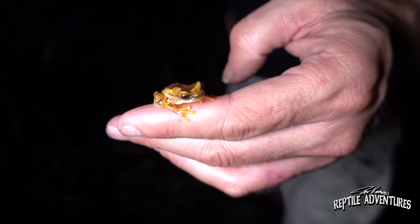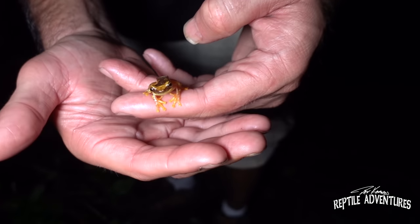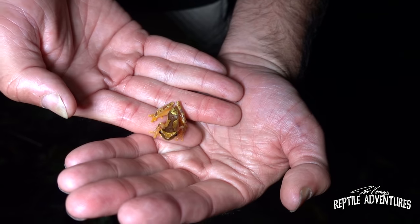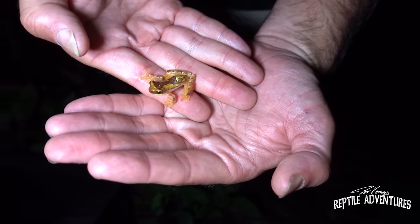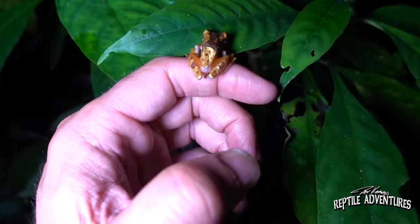But these guys are like snowflakes. No two have the same pattern. And that's what I think makes these so unique. But just look at those yellows and that kind of mottled pattern that these clown tree frogs have. So again, a clown tree frog, one of the smallest tree frog species that you can see here in Costa Rica. All right, buddy, go on back.